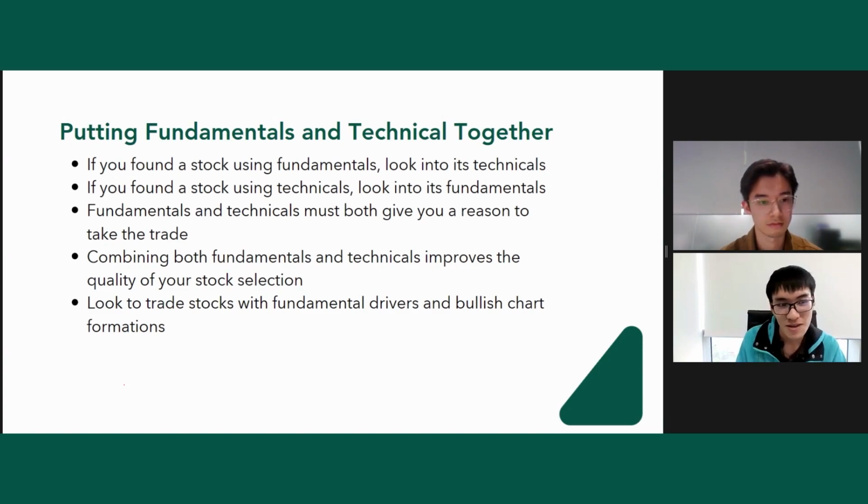So my rule of thumb is, if you found a stock using fundamentals, look at its technicals naman. Or if you found a stock using technicals, you look into its fundamentals. So the key takeaway here is that it does not matter if you found the stock using fundamentals first or technicals first. It does not matter. What matters is, okay, I found stock with good technicals.